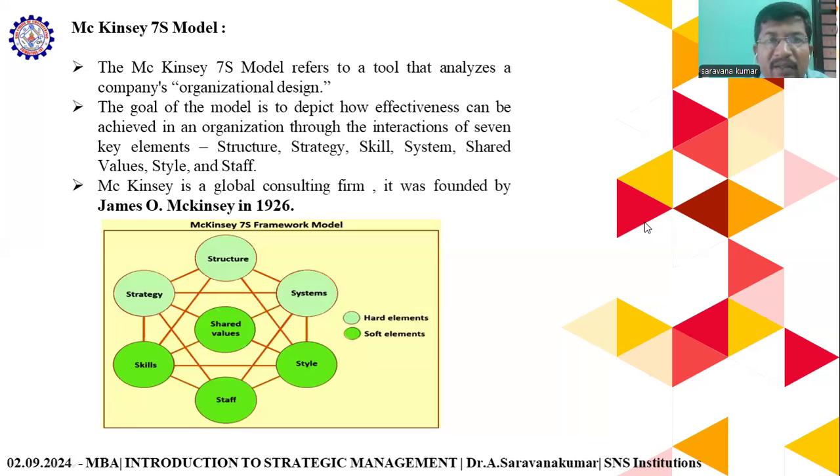So the McKinsey 7S model refers to a tool that analyzes a company's organizational design. So what is the structure of the organization? Top level, middle level, and low level. It's a combination. So you're going to design the structure of the organization. The goal of the model is to depict how effectiveness can be achieved in an organization through the interaction of 7 key elements. That is structure, strategy, skill, system, shared values, style, and staff.